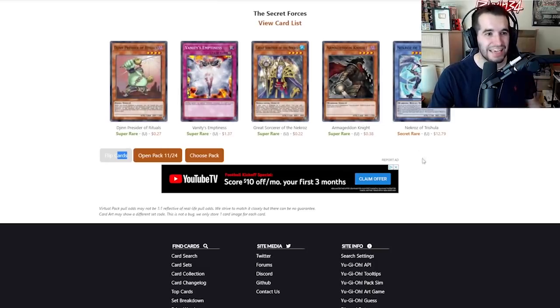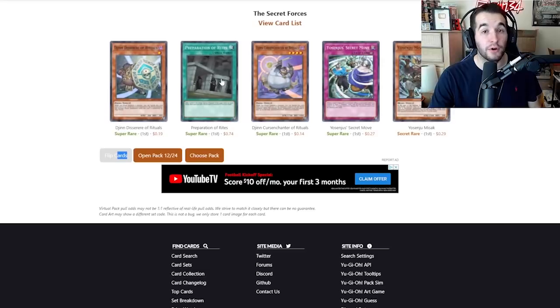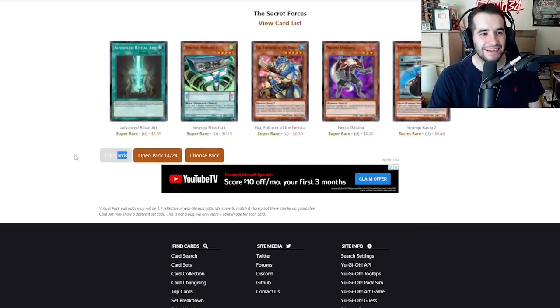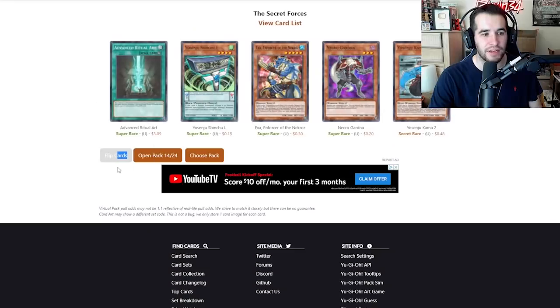Another Trishula. Please give us the ritual spell. Vanity's Emptiness. Preparation of Rites. Are you sick? You better give us a ritual spell pack. This is incredible. This is such a good card, if we have a ritual spell. Where is it? Advanced Ritual Art. Wait, this should work too, right? Okay, so we can at least use this. It's a ritual spell. It's possible to ritual. It's not as good as the other two, but it's something.